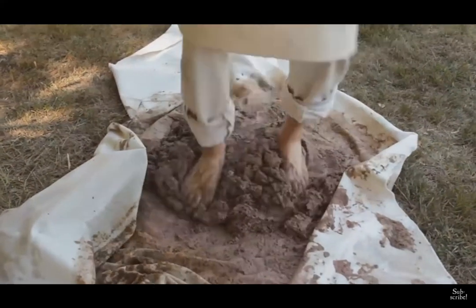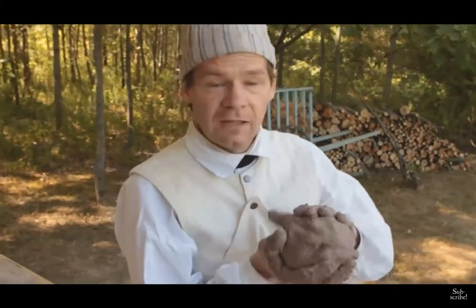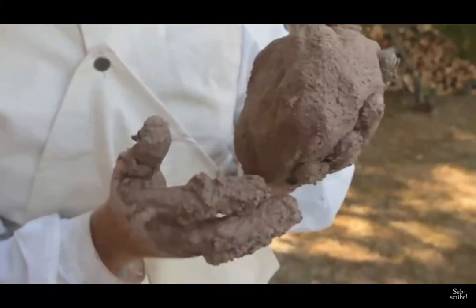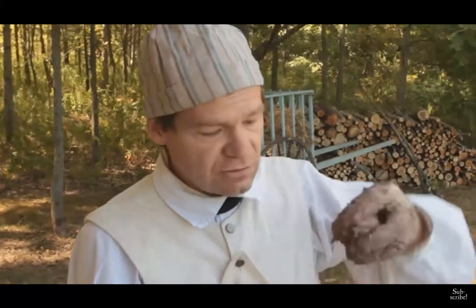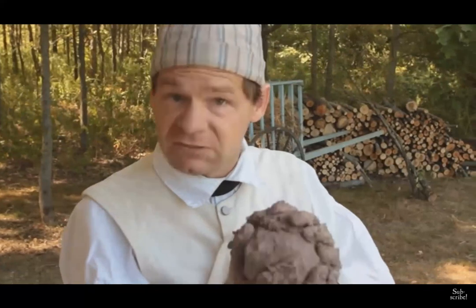So learning just the right consistency, that can be a trick. As you see here, I've been stomping on this pile for a little while. This is starting to feel really good. It forms up into a ball, like a snowball. It doesn't deform easily. It's not sloppy. You can still form it into any shape you want, and it's not too drippy either. That's what you're looking for, something that holds together well, but still moldable.